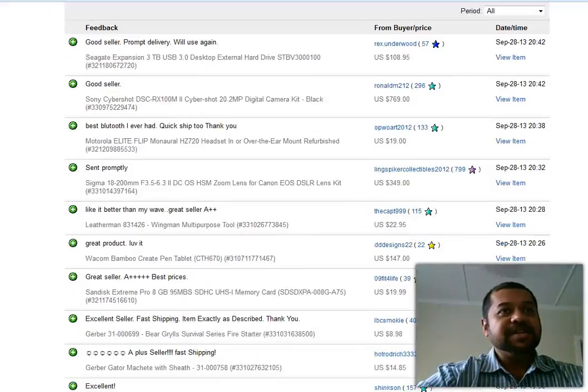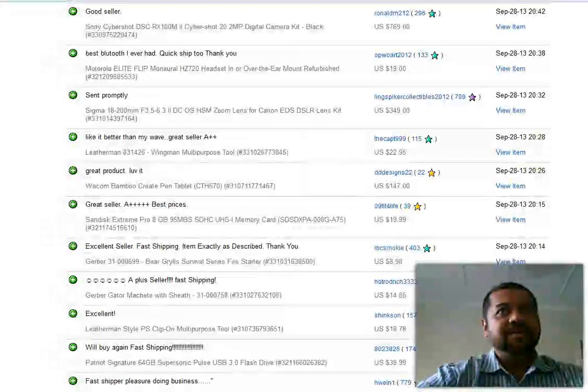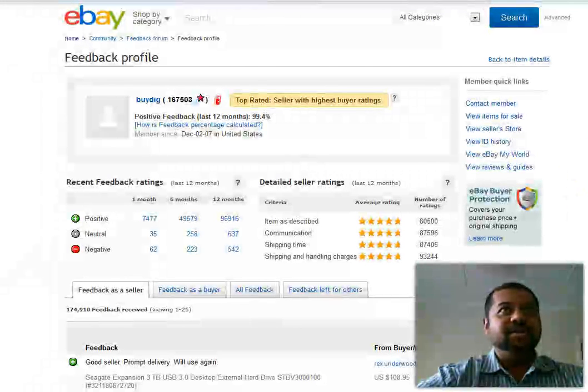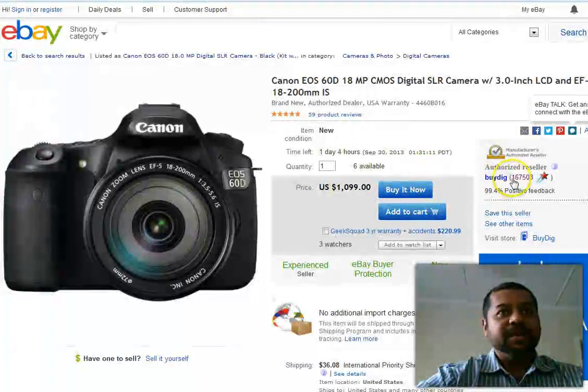Now you know this camera is selling fairly frequently, and you can also see the prices as well. So based on that research, this feedback information that eBay is giving you is absolutely golden, because it tells you now that this camera sells frequently, 2 to 3 days a week, for this price, for whatever price it is.